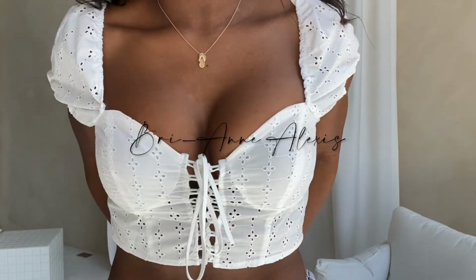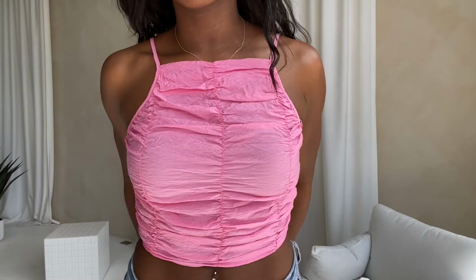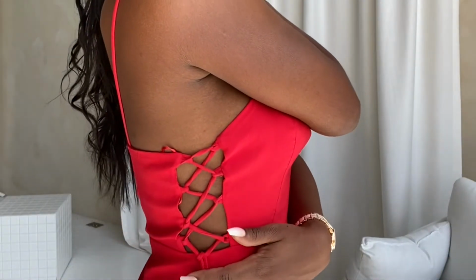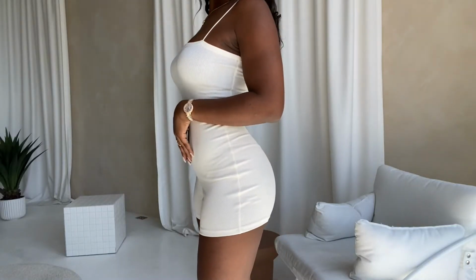Hello and welcome to my first haul with summer here. I decided to raid Zara and H&M to see what I could find, and this is what I found.